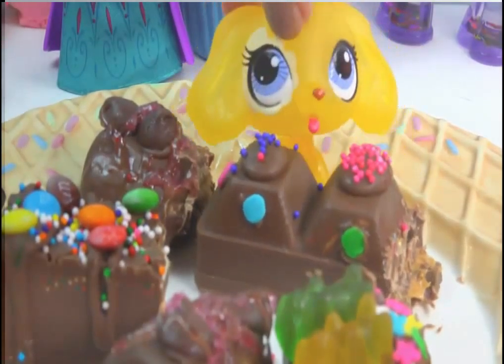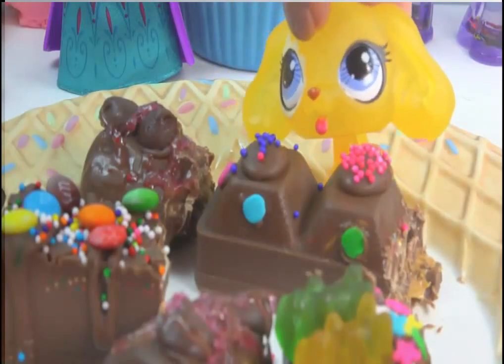Ooh, so these are all for me. Taste testing is over. Dinner time has begun. Yummy!